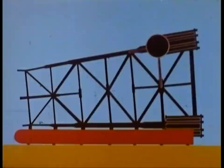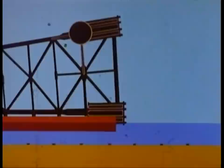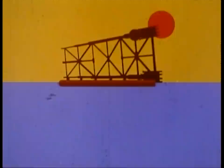This is what they're going to build. It's the jacket section of an oil production rig. It will weigh 20,000 tons. No platform as big as this has ever been constructed before. The raft needed to float it out into the North Sea will weigh 12,000 tons.